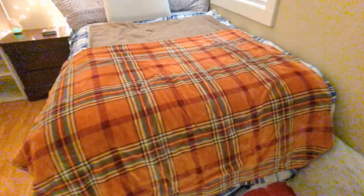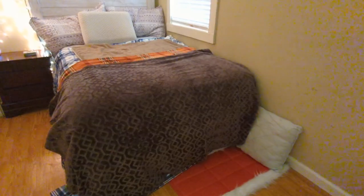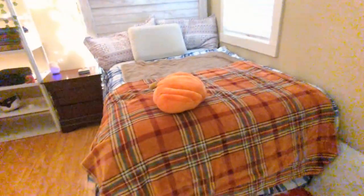Wait a minute, I have an idea. Okay, not gonna lie, it actually doesn't look bad on the chair, so I think I'm gonna keep that there. Wait, where'd the pillow go? Get back into place! Thank you. The room is already looking a lot better, but you know what would make it look even better? Some lighting.